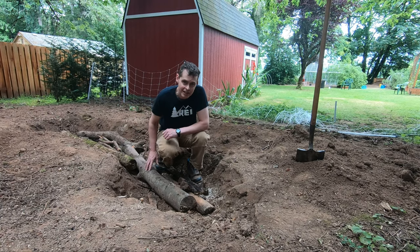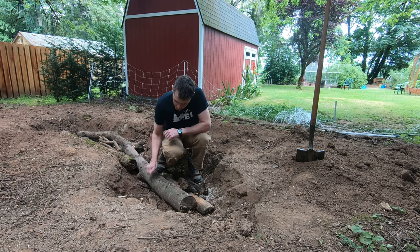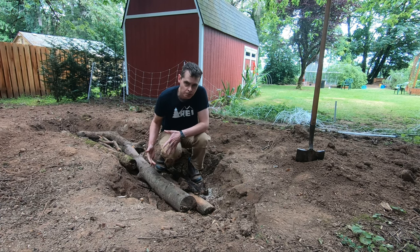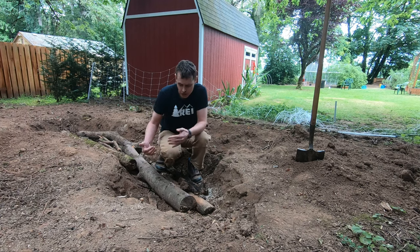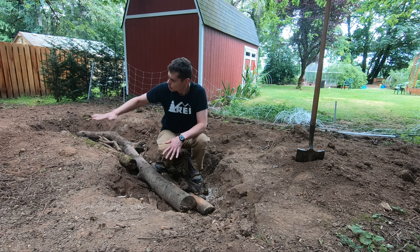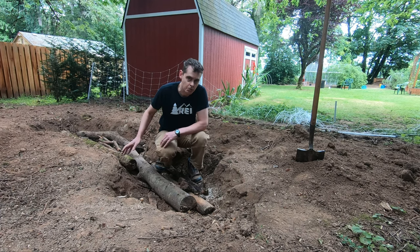This hole that's left behind, I've laid in some good solid logs just to take up a little bit of volume. When I shovel the dirt back in, I wanted to have a little extra so that I can spread it around and help flatten out the area for the building itself.